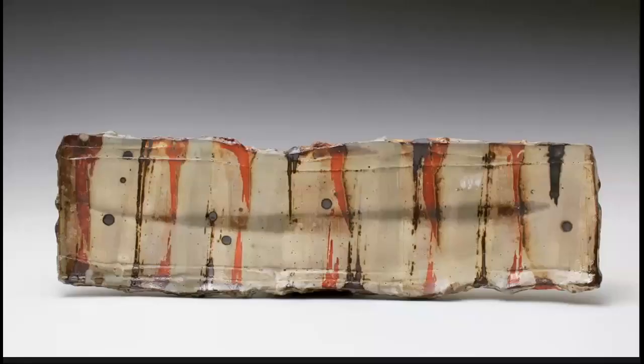And then I make many plates, using local clay, red clay, white clay slip, and then Shino, iron, the red iron oxide decoration.